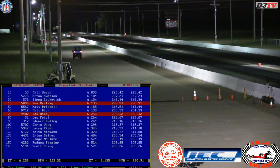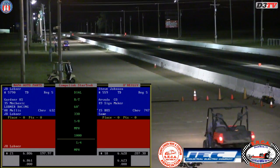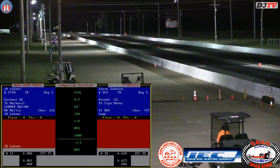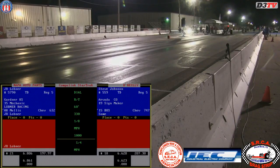Phil Unruh still leading the pack. We haven't seen Phil as of yet. J.R. Loebner rolling in. Steve Johnson on the right side for Fine Line Graphics. J.R. Loebner on the left-hand side. A couple drivers down in the bottom half of the qualified field.